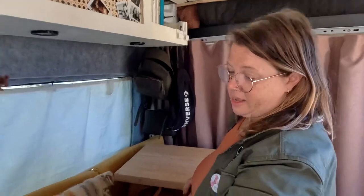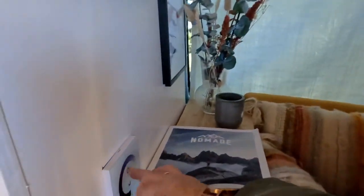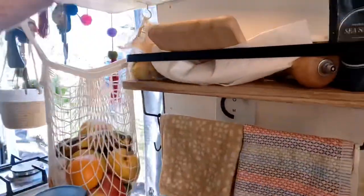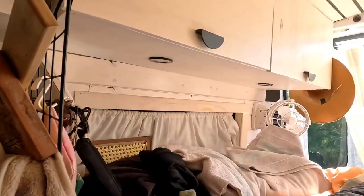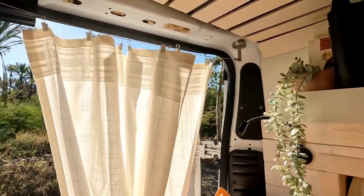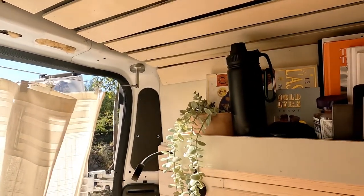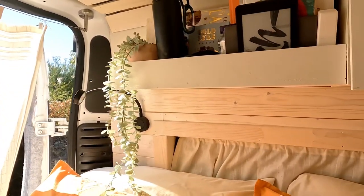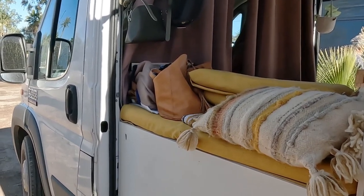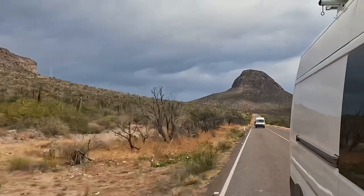All my lights, I have lights under here, so it's all with dimmer. Same thing for the kitchen part, I have lights under here, and I have lights under in my room also, and I have my little reading lights also.